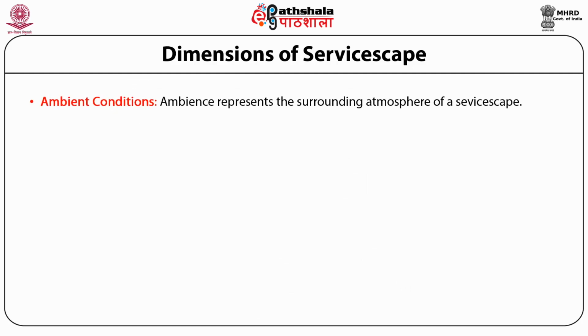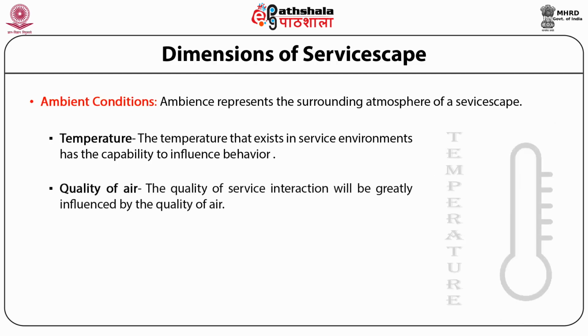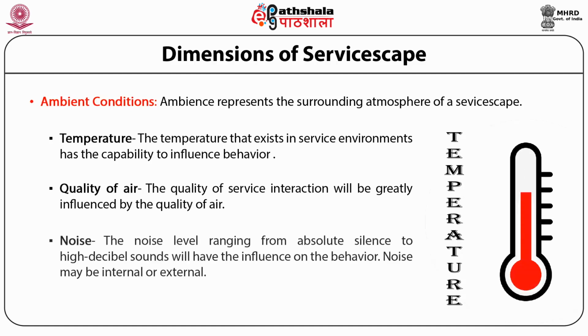Ambience represents the surrounding atmosphere of a service space. Ambient conditions affect customers and employees physiologically. These factors include, as discussed in the diagram, temperature. The temperature that exists in the service environment has the capacity to influence behavior. Quality of air. The quality of social interaction will be greatly influenced by the quality of air. Noise. The noise level, ranging from absolute silence to high decibel sounds, will have influence on behavior.